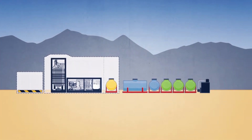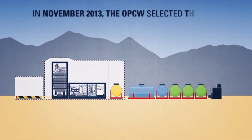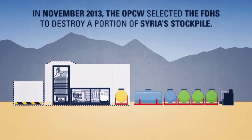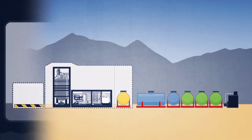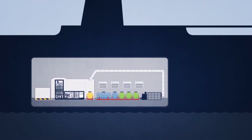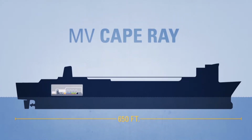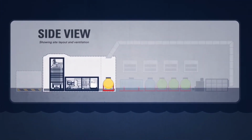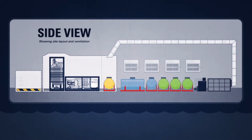The FDHS was initially envisioned as a land-based system. In November 2013, the Organization for the Prohibition of Chemical Weapons, or OPCW, selected the FDHS to destroy a portion of Syria's chemical material stockpile. The OPCW determined that destruction would take place at sea, and the system's design allowed for employment of the FDHS aboard the MV Cape Ray, a 650-foot-long U.S. Maritime Administration cargo ship. On the ship, an environmentally secure tent enclosure contains the systems, with several other main components outside of the enclosure in the same area.